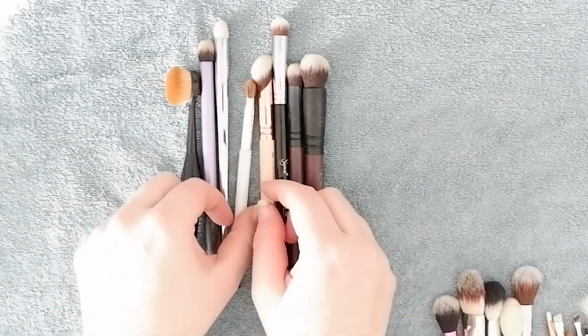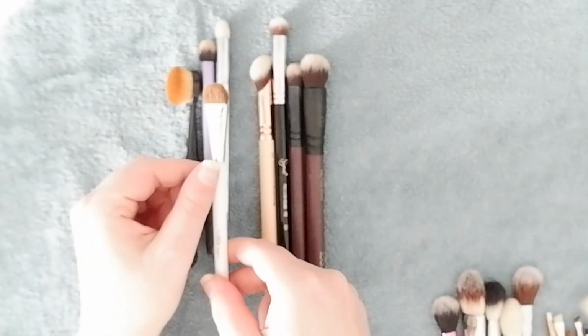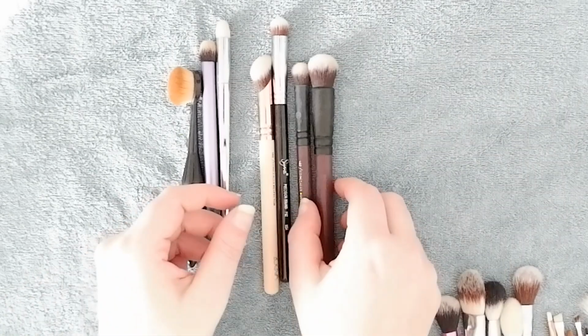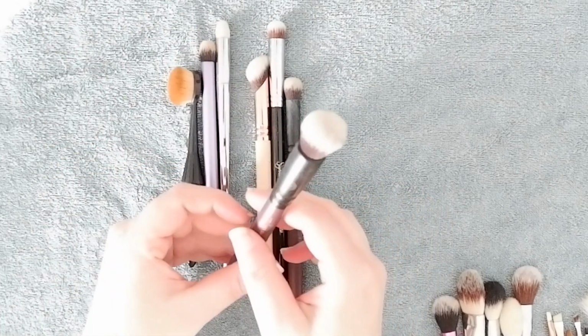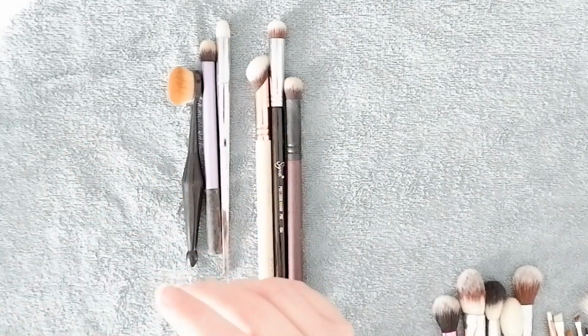And then we have those bigger things. This is the Sonia Kashuk 203. This used to be my favorite brow bone highlighter eyeshadow brush, but I never do a brow bone highlight anymore, so that can go. Then we have the Face Shape brush from Zoeva. This is intended to be great for contouring and cream blush and those kind of things. It's gonna go into storage.